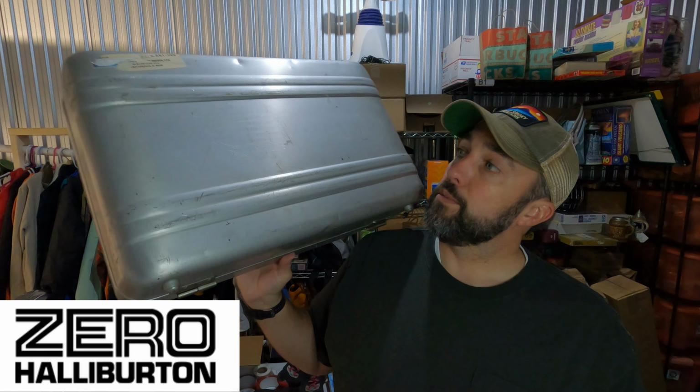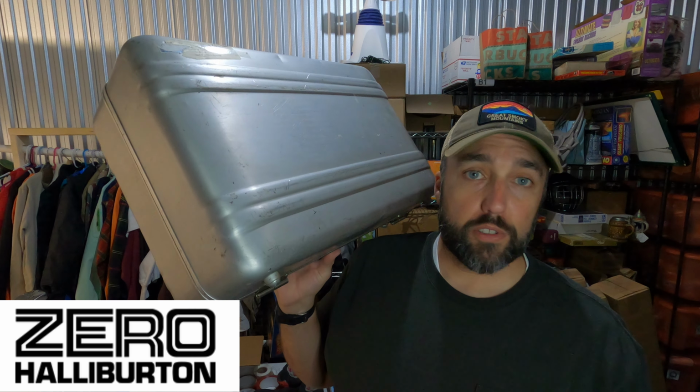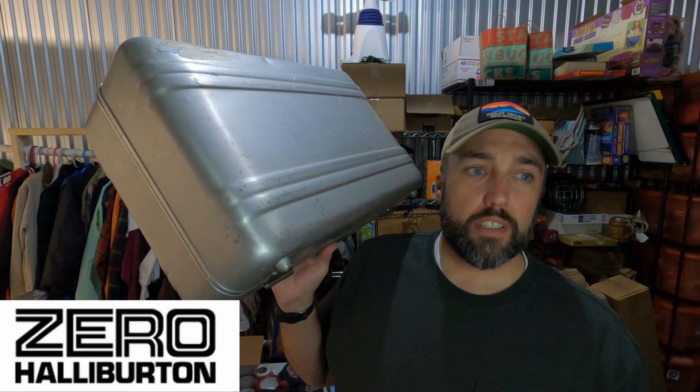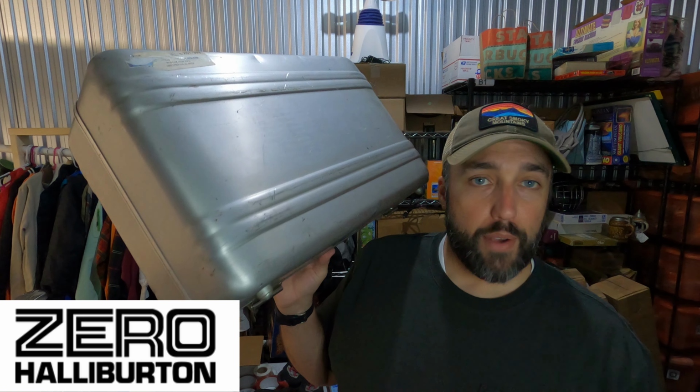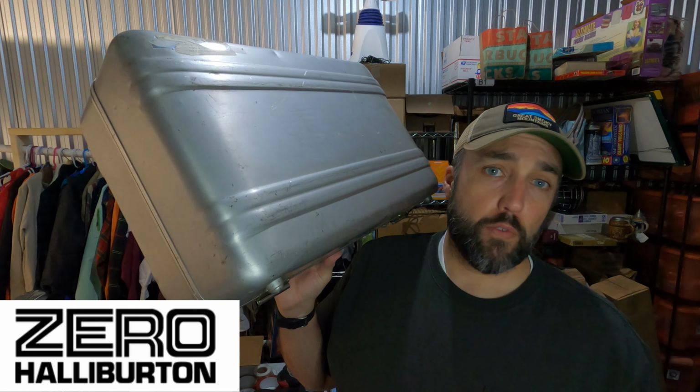Zero Halliburton. That's who makes these big aluminum cases, and they are a BOLO, something to be on the lookout for. They sell super quick. Picked this one up from a garage sale. I believe I paid $3 for it. I've had it forever in my death pile. Finally got around to listing it, and it sold in 2 days for $74.99.